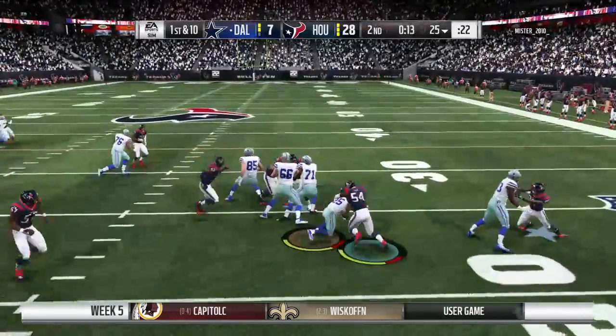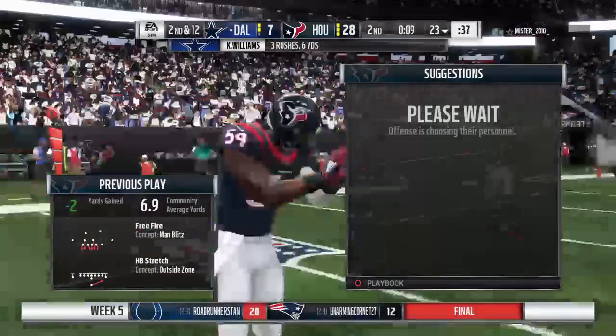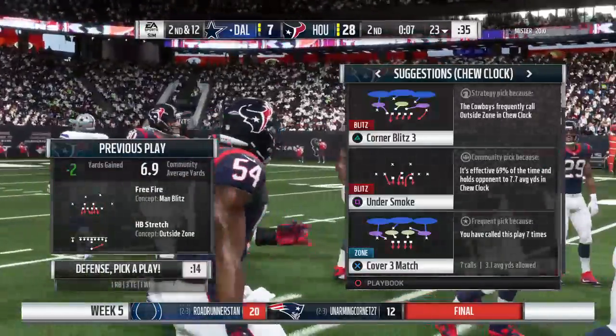They start the drive on the ground. It's Williams. And he is going to lose yardage here. That's going to go as a loss of 2, and it'll be second down.